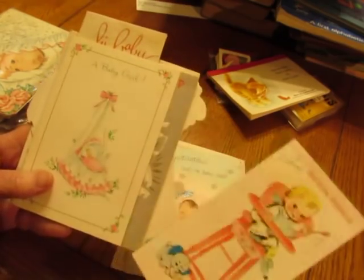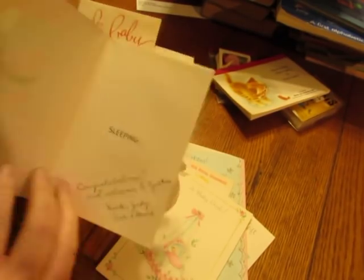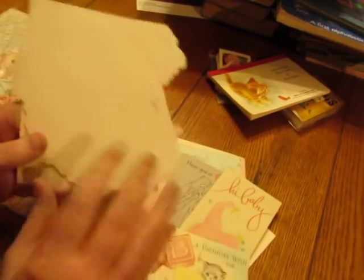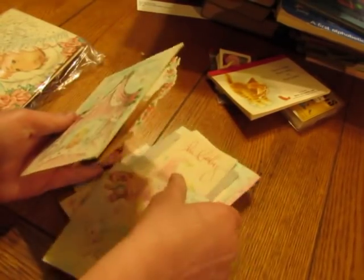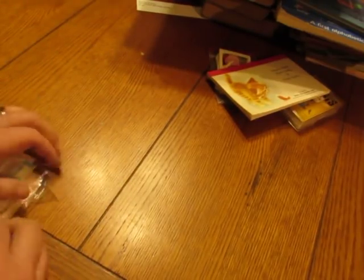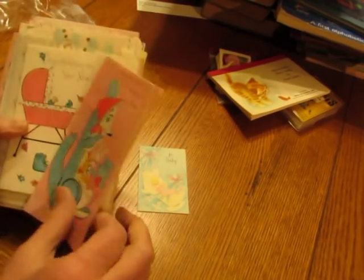Look at that, Her Royal Highness. Here you've given up sleeping. Yep. Aw, that one's cute. How pretty. These are just so sweet. She had more, but I didn't know how well they would go in my shop. I never know with the vintage cards. Sometimes they go fast and sometimes they just kind of drizzle out. I didn't want to spend a lot of money on cards and then just have them sit in the shop. And baby cards are kind of specific.